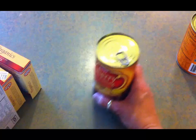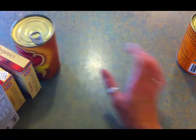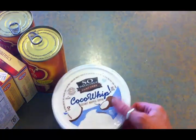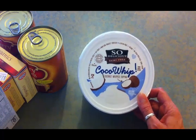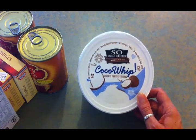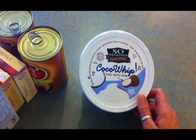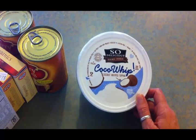And then in order for it to be Black Forest, you have to have cherry. So I got 2 cans of cherry pie filling. I was going to try to use organic, but I couldn't find any organic. And then on the very top layer of the trifle is Cool Whip. And this is a dairy-free Cool Whip made with coconut milk and coconut oil, and it's delicious. So this is what I will be using for the very top of the trifle. So let's get this going, and when I have all the components done and ready to assemble, I'll be back and I'll show you how I assemble my trifle.